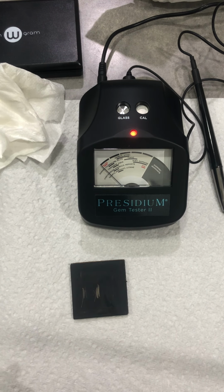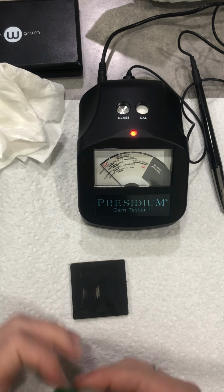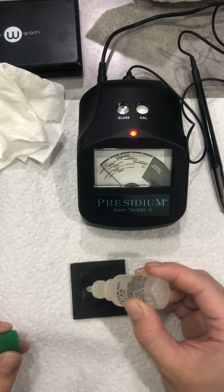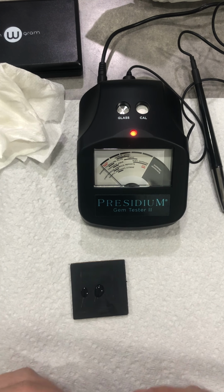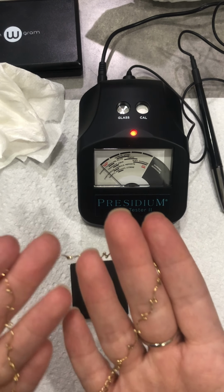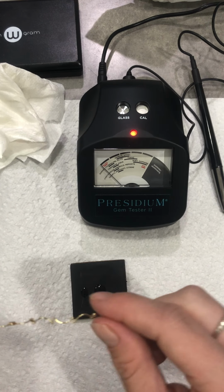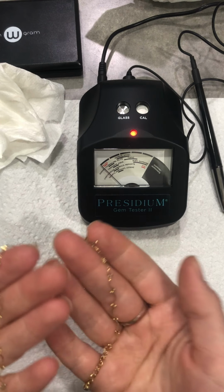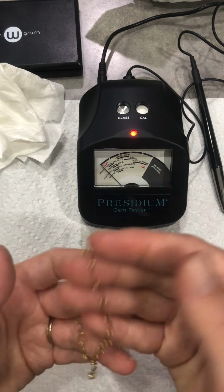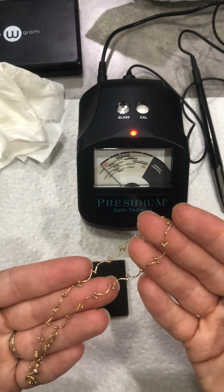So let's see. I'm going to start with 14 since the other ones kind of ate away quickly, so we won't waste my 10. All right, it vanishes immediately, so it's a fake, but it's still really cute. I would sell that for maybe like $7, $5, $7. There's no name, so I mean, heck, I'd be willing to sell that for $3. It was really pretty though.